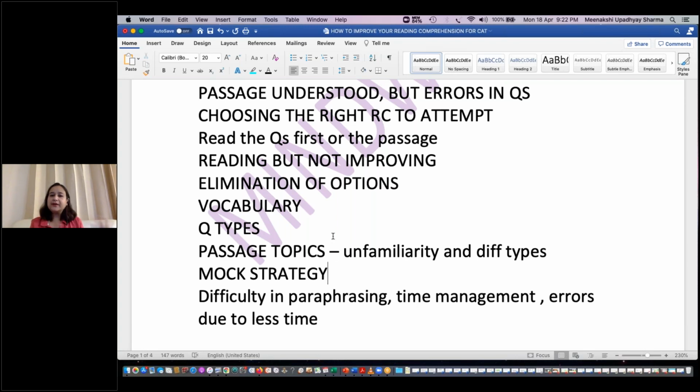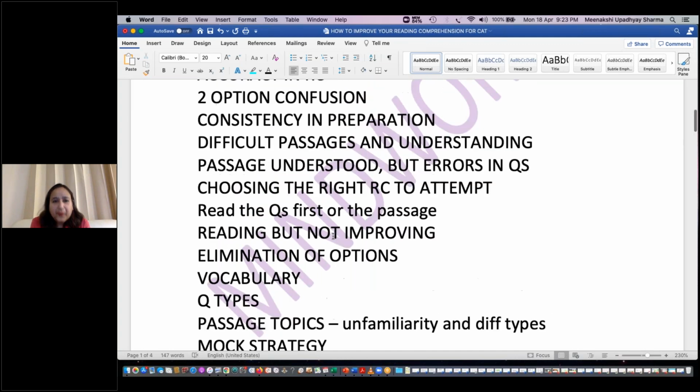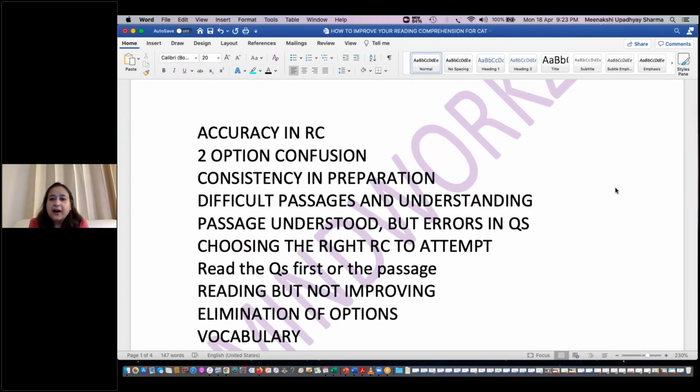Theek hai? So reading questions first or the passage, I've already told you, if it's a long passage, then read only the question without the options, read the passage, go back to the question. Mental answer, match the mental answer. If it's a short, small paragraph, 5 to 7 lines, koi fark nahi padega question pehle padhne. So read the passage, go to the question, normal way. That's how. Right. So I believe I have talked about all the important things.